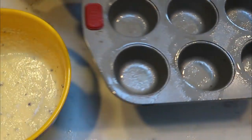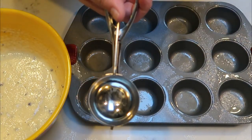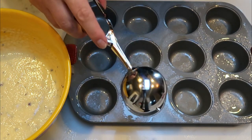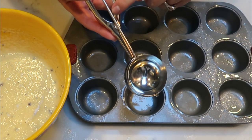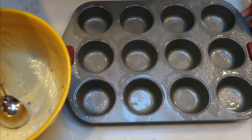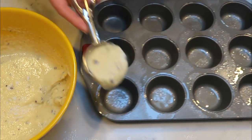I went ahead and grabbed out my muffin pan, sprayed it with some nonstick cooking spray, pulled out my large scoop. I did buy these scoops off of Amazon. They are linked in my Amazon store. You get 3 scoops, 3 different sizes for like $10. Really inexpensive. So we want a total of 12 muffins.